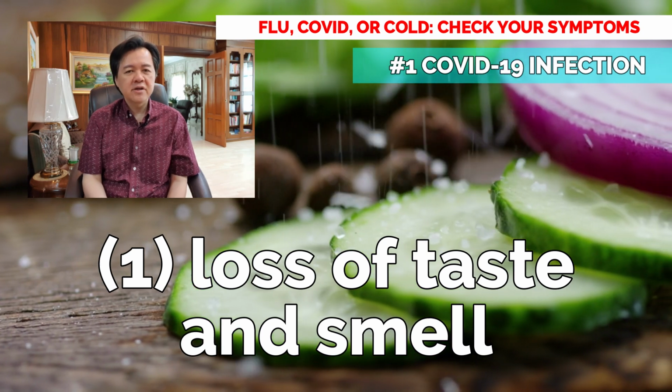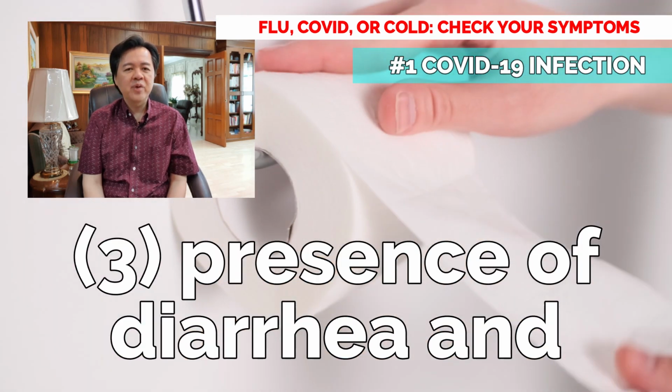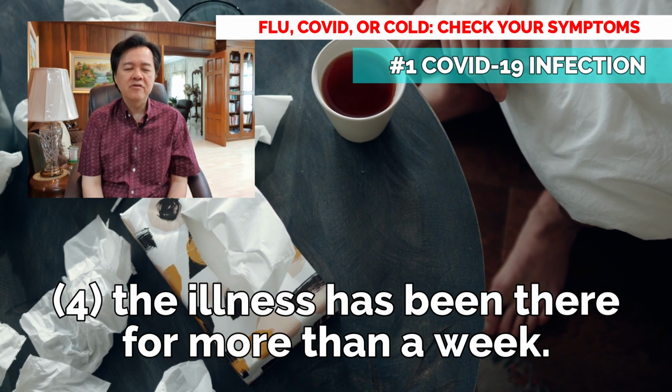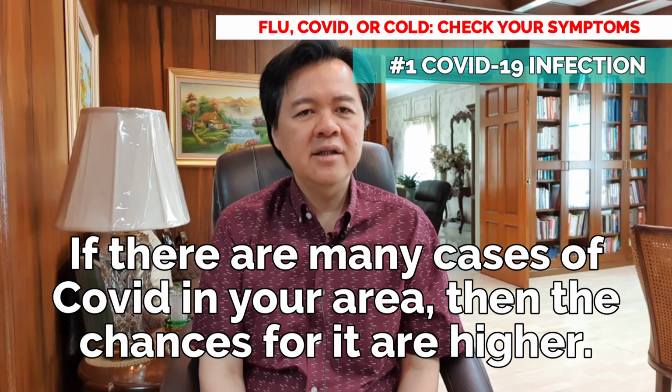Number 1, loss of taste and smell. Number 2, absence of runny and stuffy nose. Number 3, presence of diarrhea. And 4, the illness has been there for more than a week. If there are many cases of COVID in your area, then the chances for it are higher.